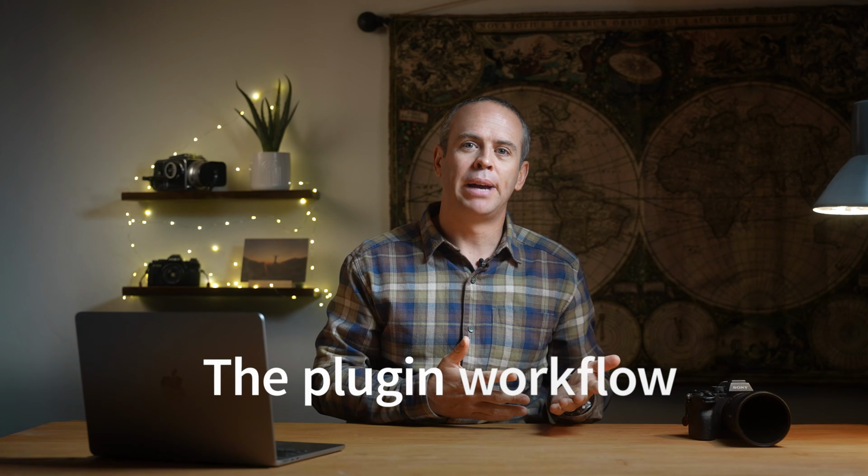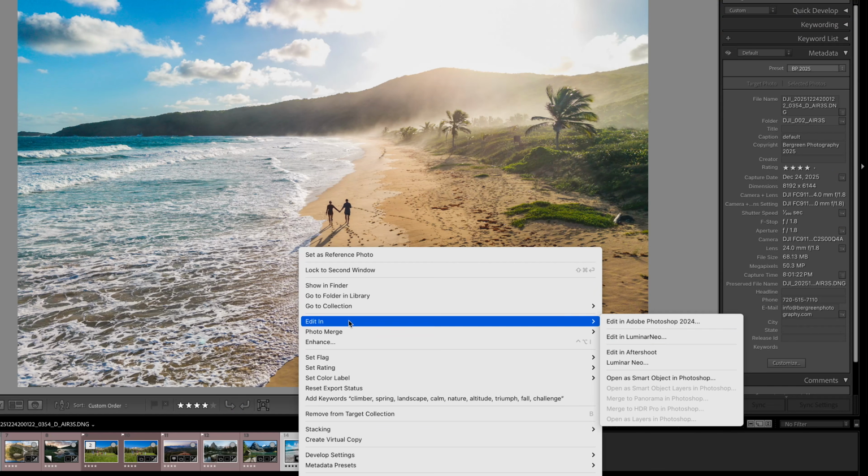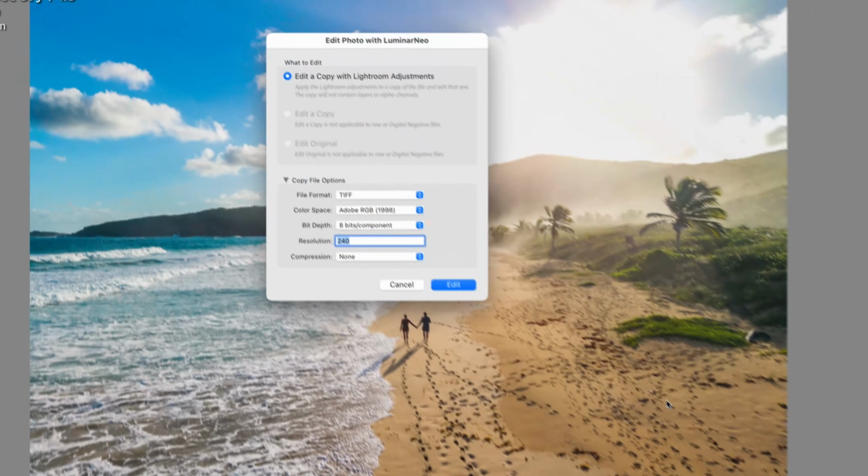Now, how I actually use it is through the plugin workflow. My workflow is pretty simple. I'll do a basic edit in Lightroom, right click, edit in Luminar Neo. I usually choose a TIFF file, which preserves the original raw file in Lightroom and then moves on to a TIFF edit. And when I'm done in Luminar Neo, the TIFF comes back into Lightroom right next to the original.